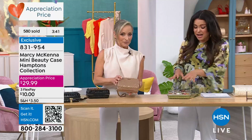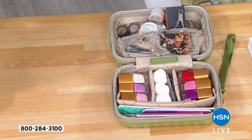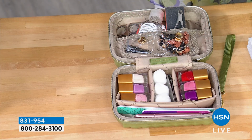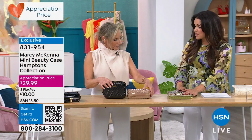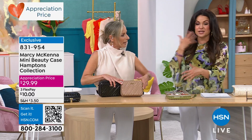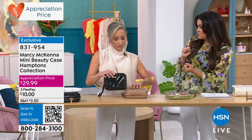because she's having to dig around to find the things that she wants. I feel like I could do one of these just for lipstick, one just for eyeshadow palettes. Truly, if you really want to micro-organize, maybe it's a first aid kit and you want to keep it in the car so you can grab it. Or maybe it's full of things for the kiddos, like face wipes and some hand sanitizer, a grab-and-go bag. Yeah, there are so many uses.